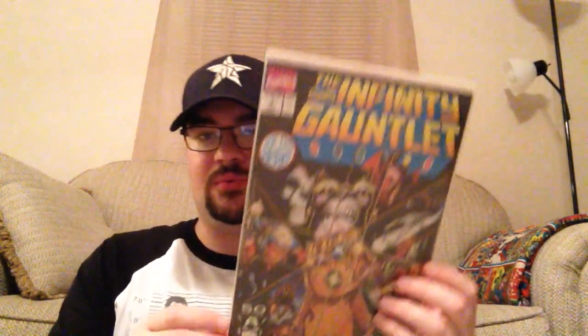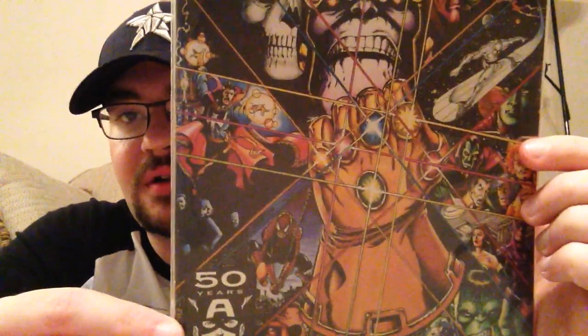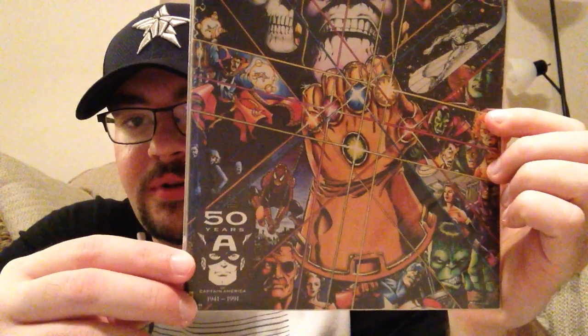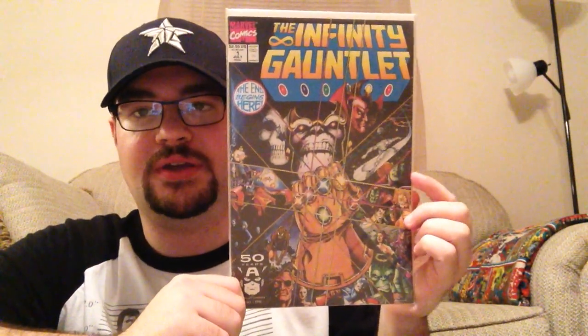Can't have a top covers list without some George Perez. The obvious choice, Infinity Gauntlet #1. I mean, so much going on. His covers, there's always so much going on and so much detail. So, love that cover.